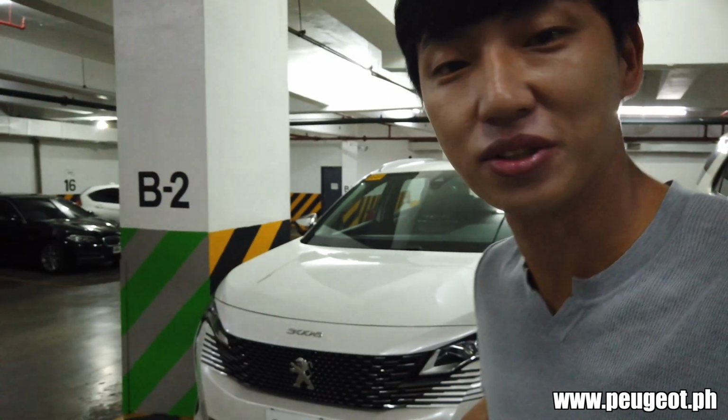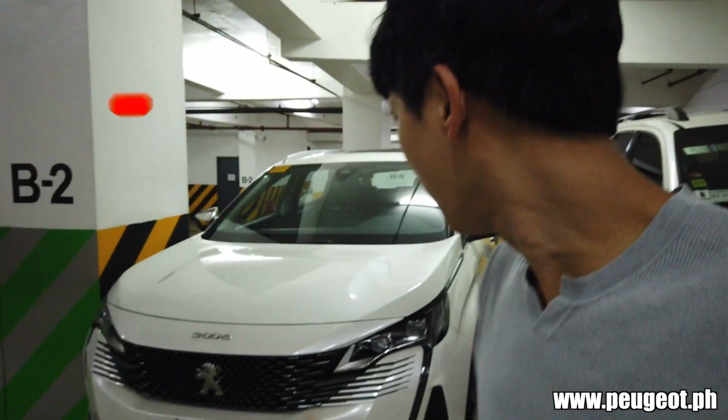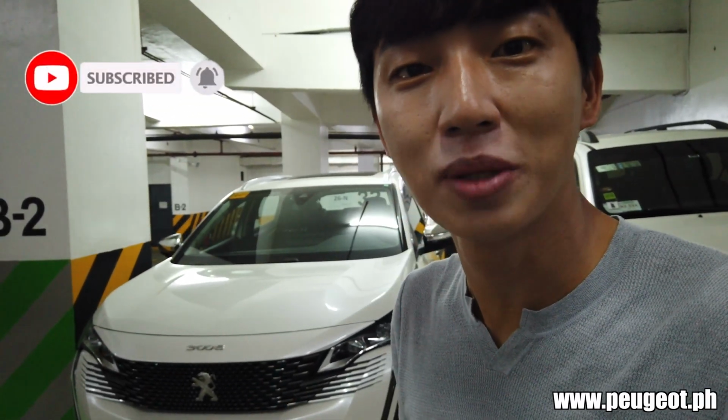감사합니다. Today I am gonna bring the 3008 to Cavite, Cavite NAIC. Let's see how it will perform on the off-roady road before we actually reach the place. This is the cockpit of the Peugeot 3008.